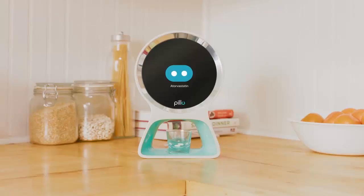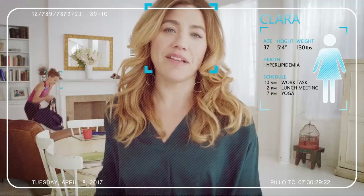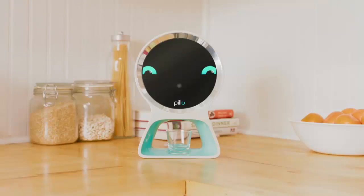Clara, here are your cholesterol pills. I see you're running low. Shall I reorder them for you? Thank you, Pillow. That'd be great. Pillow is 100% secure, and his skills and functionalities will grow the more you use him, the more he gets to know you. Here are your vitamins to go.